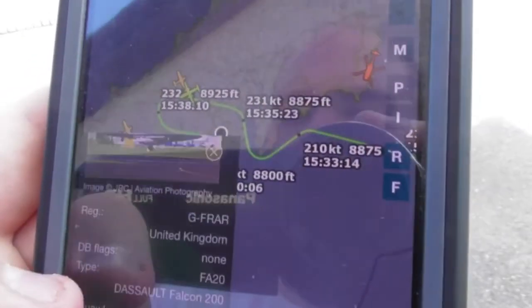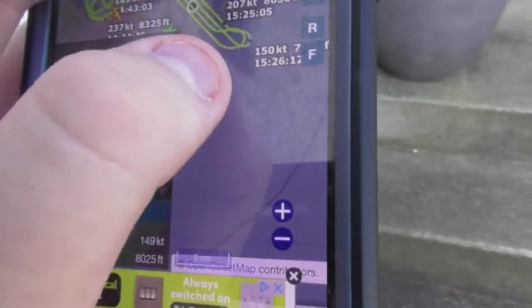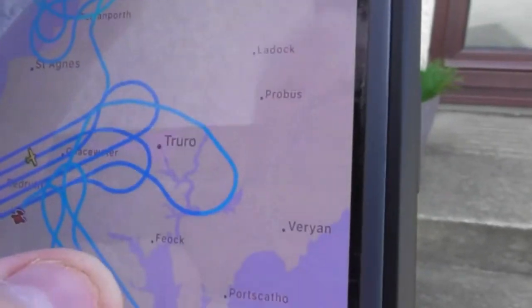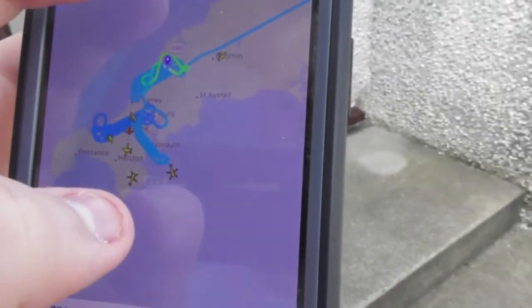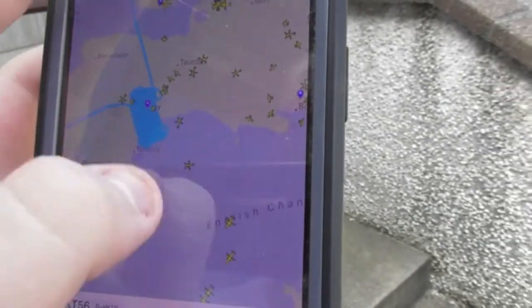So that was the two aircraft I just saw. That one was the Beech 19 King Air, which is now doing mapping training over our side this time, as you can tell from here. It's been doing mapping training towards Truro, then from Truro over by Hayle as well, and all the way from Exeter.